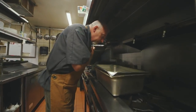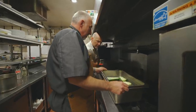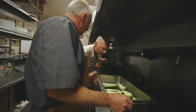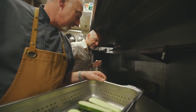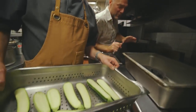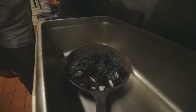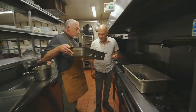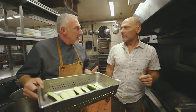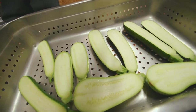How are we doing? Check this out. These are zucchini from the garden. And can you smell that? Oh yeah, I can. You're smoking them? Blowing my mind. I was expecting to see liquid and all sorts of things down here. That's amazing. Wow. Even taking these away from it, they smell. I can't even describe it. I've never even seen this done this way.